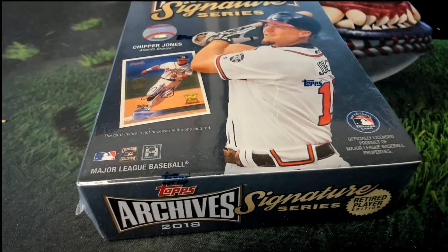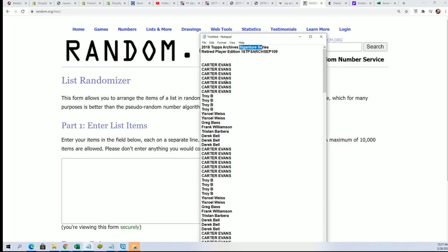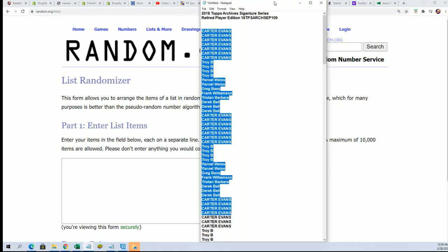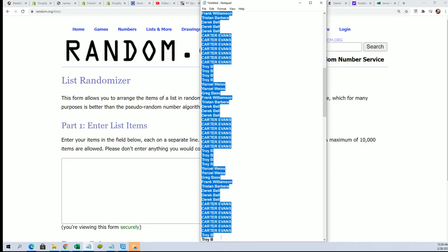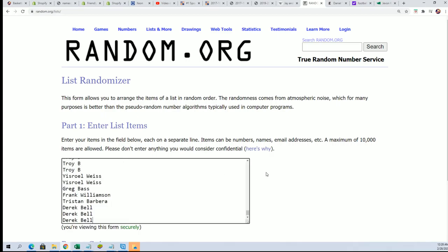All right, let's see what happens in Archives Signature Series Retired Player Edition. We're going to random each list, the owner names and checklists, 7 times apiece, and stack the lists up side by side. That's how you get your checklist player.